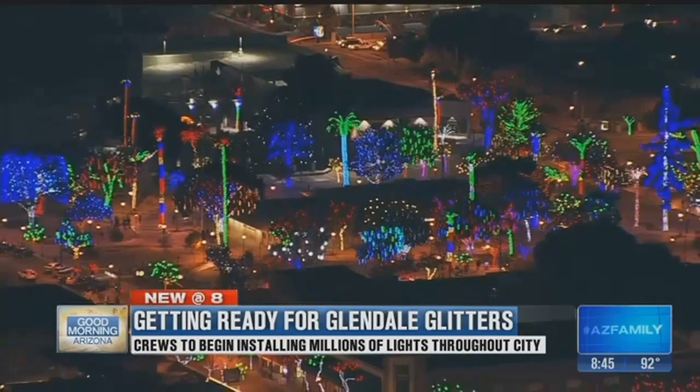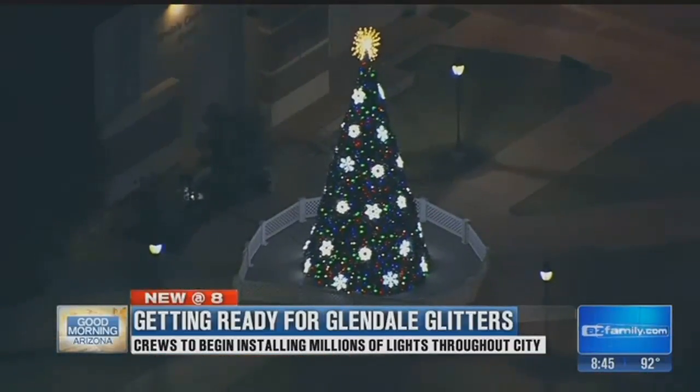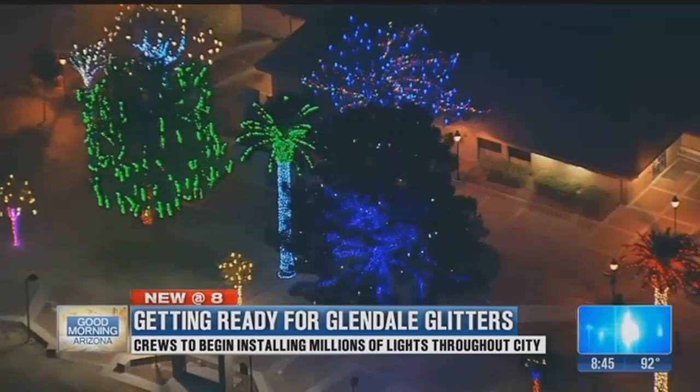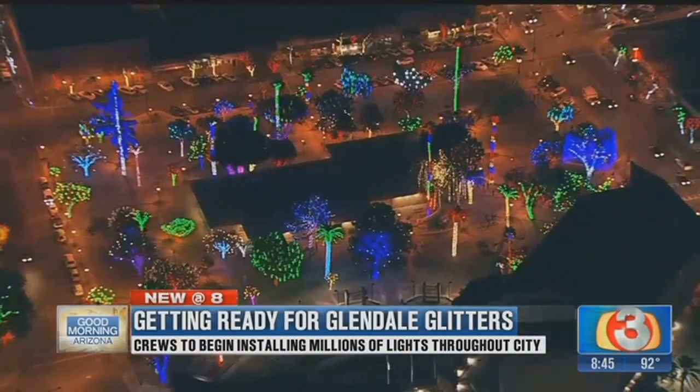Okay, so let's talk about the numbers here. 1 million lights is not enough for you. 1.5 million lights, not enough for you. So what's your final number for this year? So we're at 1.6 million lights in the park and the surrounding area in Glendale this year. And then we're talking how many colors here? Every color. We have every color in the rainbow. One of the things that we do have is we have RGB lights, which can change to any color.